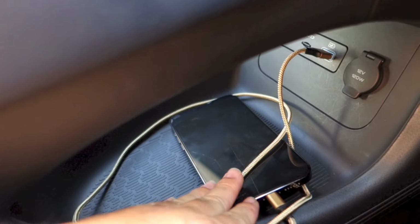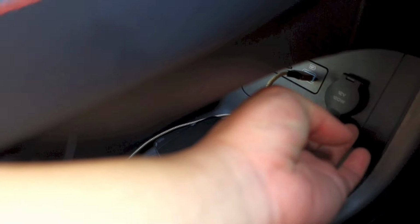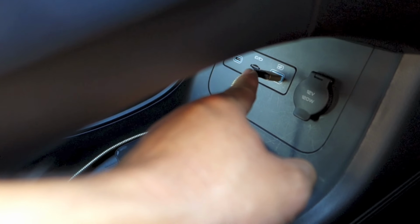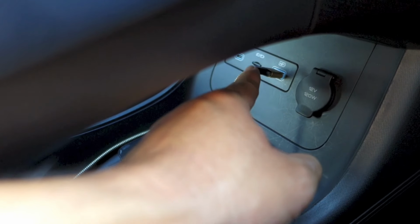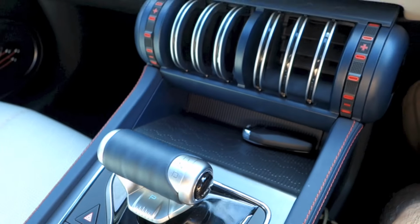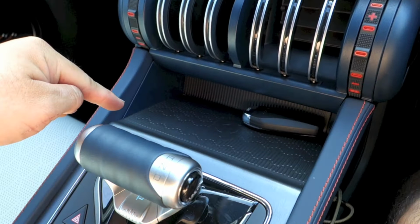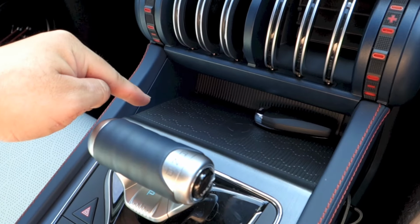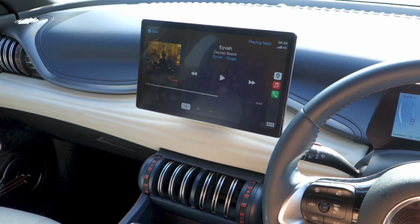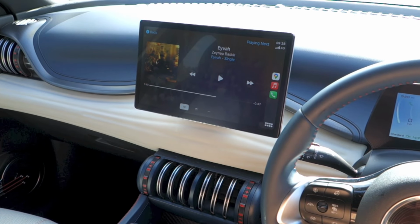Down below, you have storage, together with a power outlet, a USB-A port, a USB-C port, and in the middle, you have the SD card slot for the dash cam. You have a bit of storage right here as well, and this area also doubles up as your Qi wireless charging pad. The Atto 3 comes with an integrated touchscreen head unit.